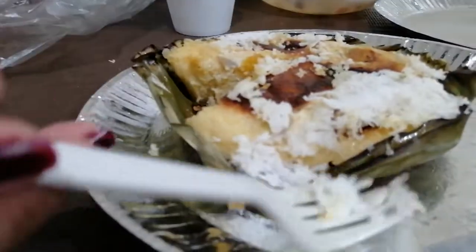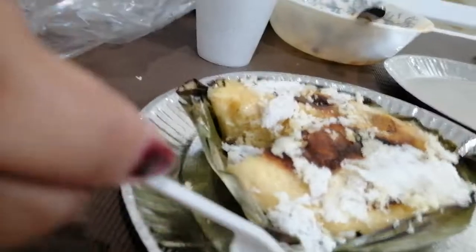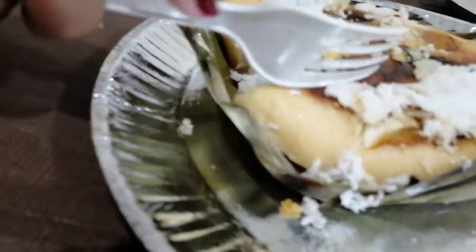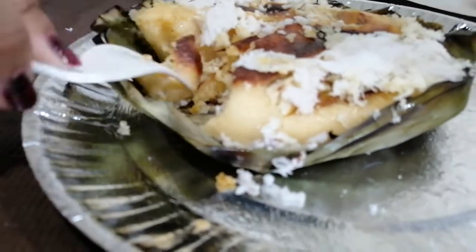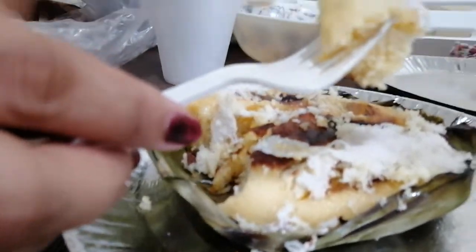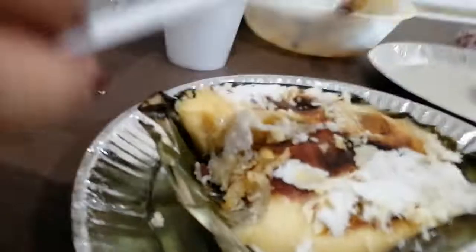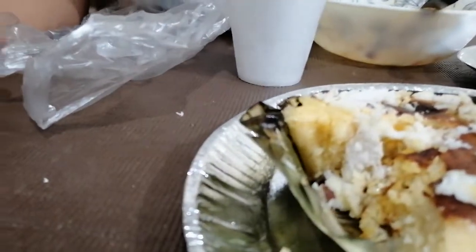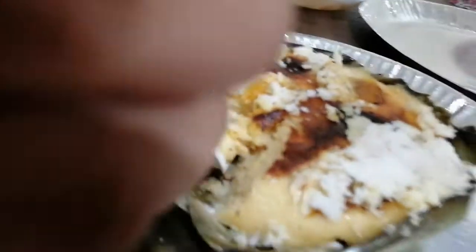This will be yummy if this has like syrup on it. Like it's already a pancake. It's like Filipino pancake. Good with coconut cream. So we tried the coconut cream. Tastes like grilled pancakes. I never had grilled pancakes. I only had fried pancakes.